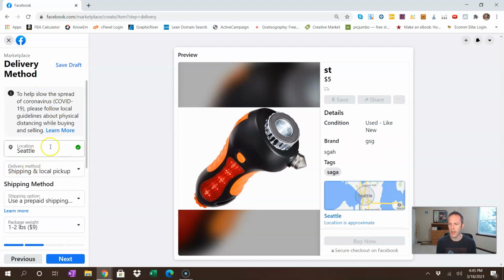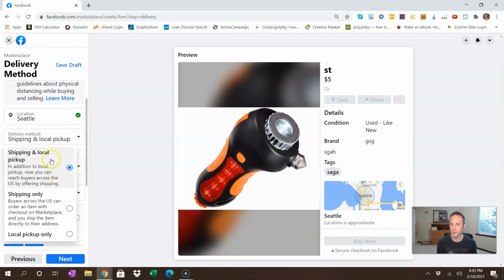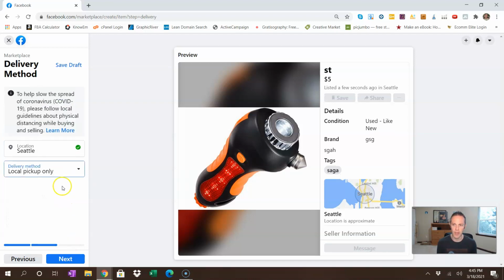All right, so now then, it should already have your location in there, but you'll be able to pick your location. Then you're going to have to pick your delivery method. You're only going to want to do local pickup only, okay? Because you're not going to be wanting to ship this stuff, and then you get into all these other things that Facebook wants to charge you for, and we're trying to do this for free. So you can list it for free under local pickup only, okay?